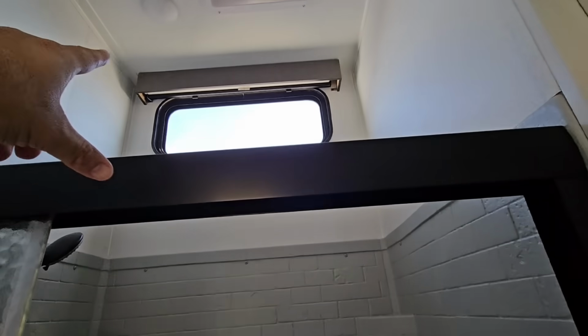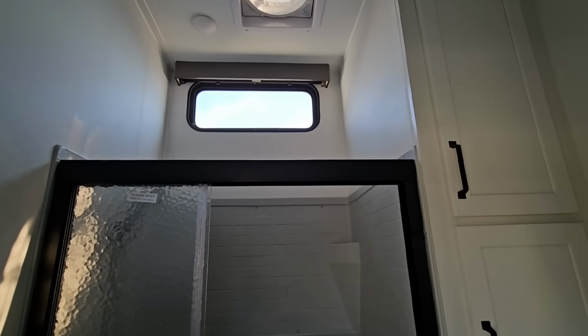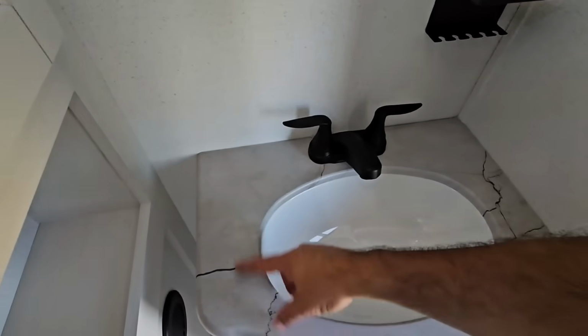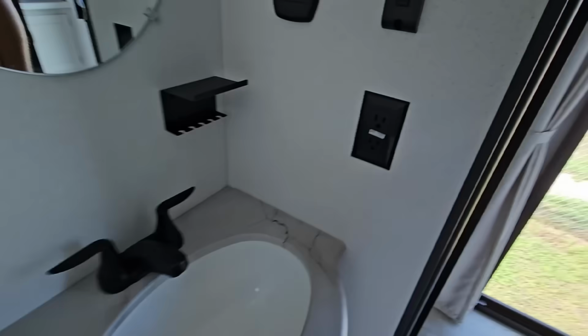You have your vent fan up there, another window, and I believe all of this stuff up here are electronically controlled. They are. So all of your shades up top, the highest levels, are all electronically controlled, so you don't have to try to reach up there. Another thermofoil sink, plastic sink, or at least thermofoil countertop with a plastic sink. And here's your shade control right here. So that's how you would raise and lower your shade.